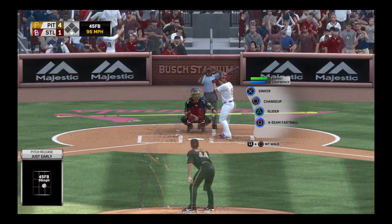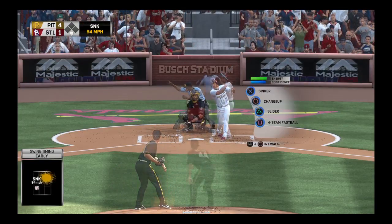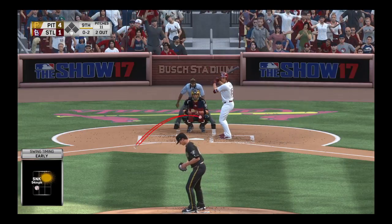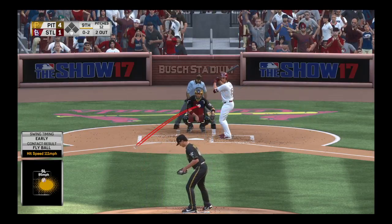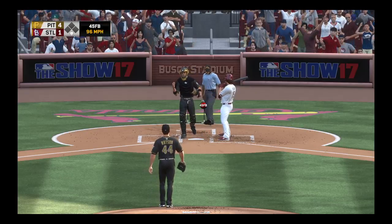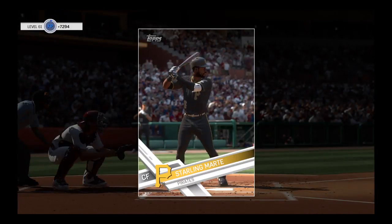From the stretch, Randall Grichuk is in with 2 away now as he looks at a called strike 1. Should the lead hold up in this one, the win would belong to Zack Greinke. Well, that is a good pitch. A sinker down with that kind of movement is really hard to hit. No wonder he swung and missed. Has them down to their final strike. Here it comes. And he gets strike 3 called to end it here. And with that, this one is over.